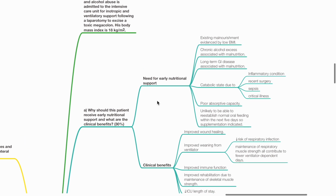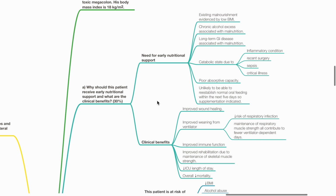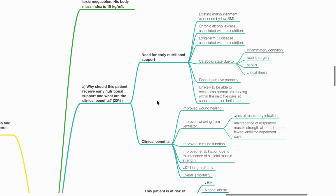This patient needs early nutritional support due to existing malnourishment evidenced by low BMI, chronic alcohol excess and long-term GI disease associated with malnutrition, catabolic state, poor absorptive capacity, and unlikely to be able to re-establish normal oral feeding within the next 5 days, so supplementation is indicated. Clinical benefits include improved wound healing, improved weaning from ventilator, improved immune function, improved rehabilitation due to maintenance of skeletal muscle strength, reduced ICU length of stay and reduced mortality.